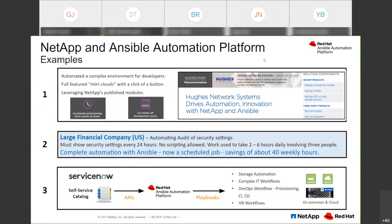So they go to ServiceNow, they pull the configuration form that they need, and it will show them, okay, how much capacity, what type of protocol, where's your environment? Is it in AWS? Is it in Azure? Is it on-prem? What exactly do you need in terms of protocol? So is it, let's say, NFS? And how much capacity?